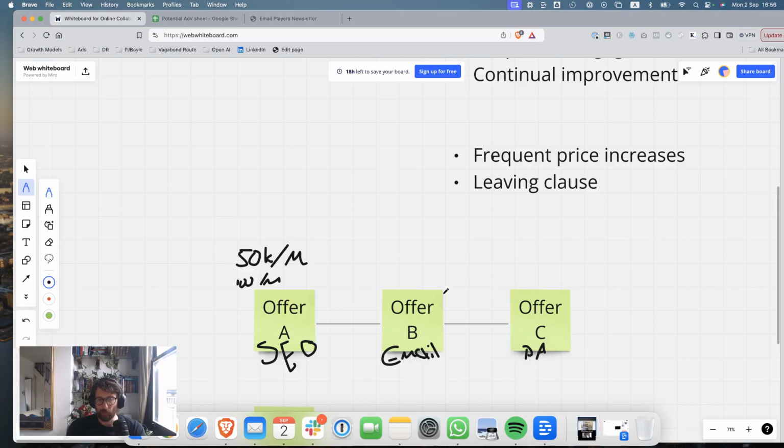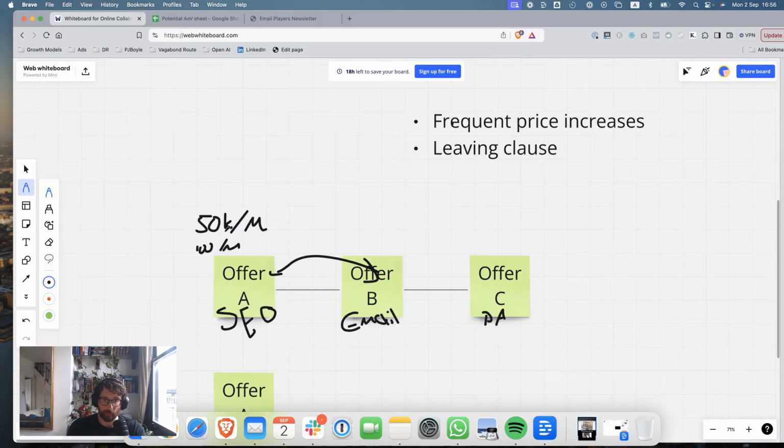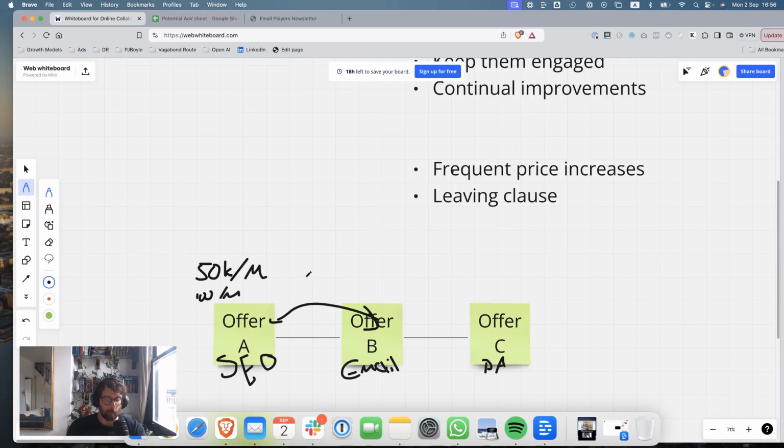Thing is, it's really hard to do this because these are not necessarily the same audience. When you take your eye off the ball here to focus on this, all of these people are going to start feeling like they're not getting great value, more value than they pay, because your focus is going to be over here. So rather than that, what you do is, rather than go wide, you go deep with your offers.